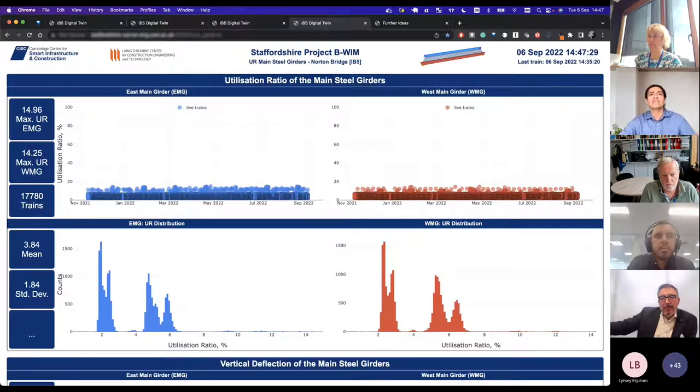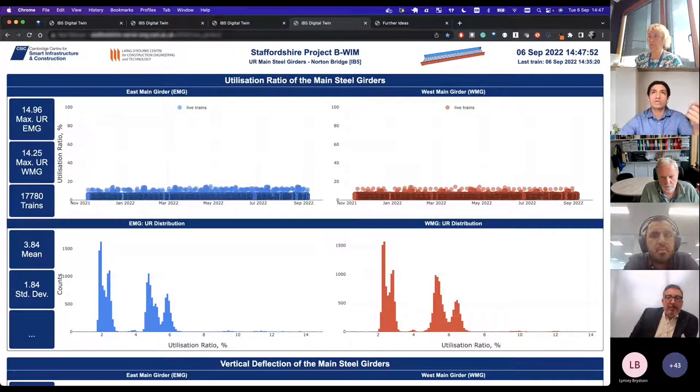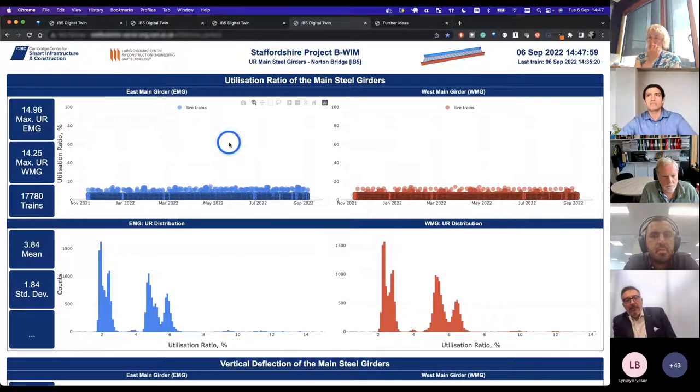And naturally, as the name hints, the utilization ratio provides a transparent metric of the percentage of the capacity being utilized, or the complement of that, which is the remaining structural capacity. Therefore, not only informing the current structural state of the system, but providing the essential information needed for eventually increasing train's weight and speed. And as you can see here, it's the same logic as before.